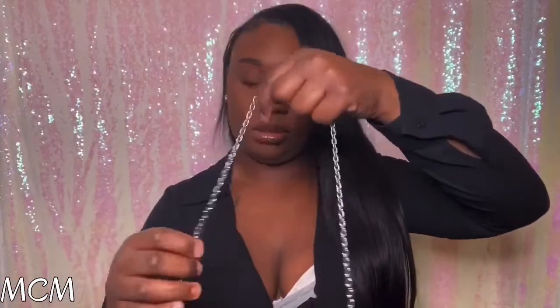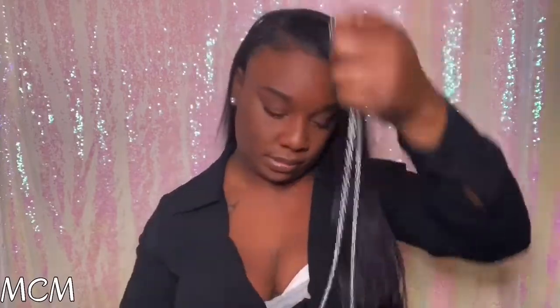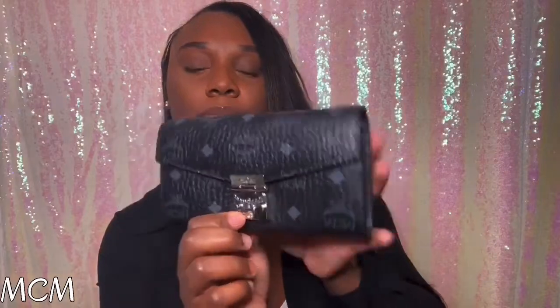I don't know if y'all can see it, of course it's backwards, but it was $365. I love this because it's so stylish. It comes on a chain. You don't have to wear it on a chain, but let me show you guys. So it'll be like this. I love this. Super stylish. It's not too big, not too small. I can fit my cards, phone, a lot of stuff in here. I think it was definitely worth it. And I like the way you can open it. Like, period. Don't play with me.